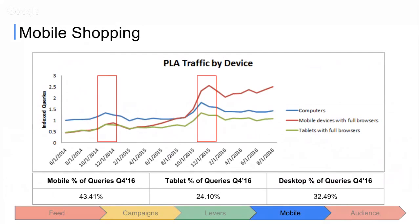It's impossible to escape. This slide is something I pulled together using a series of popular retail and technology categories. And this looks at essentially from mid-2014 to 2016, the kind of trends we see on the different devices. Now, one thing's obvious immediately. If you look at the uptick in queries in 2014, it's definitely noticeable.